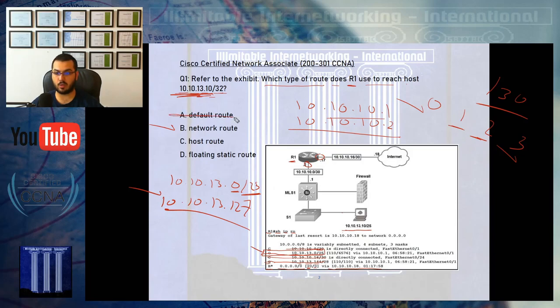A default route will reach me to the internet, from the router to the internet, which is this guy here. It's not a host route, because OSPF here is used with /25, and a host route means /32. So no, it's not /32, definitely not. It's not a floating static, because there is no static route. There is no S mark here at all, not for a static route and not for a floating static route. So the correct option will be B for this question.